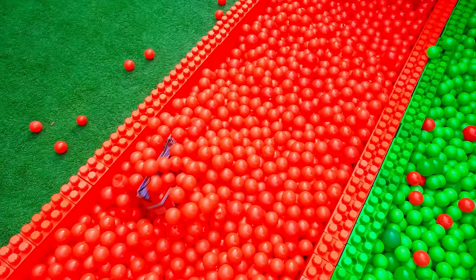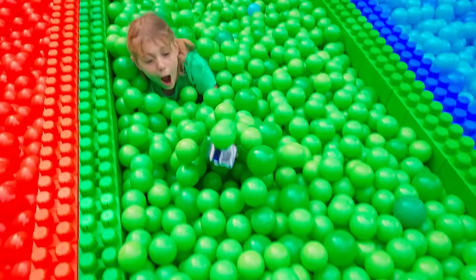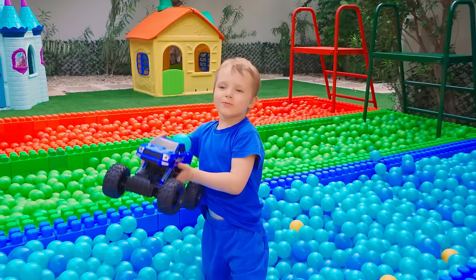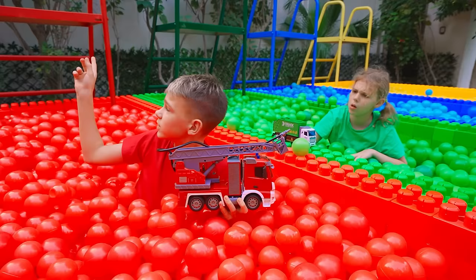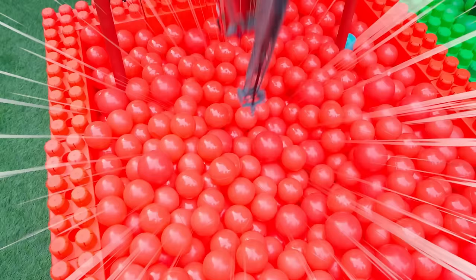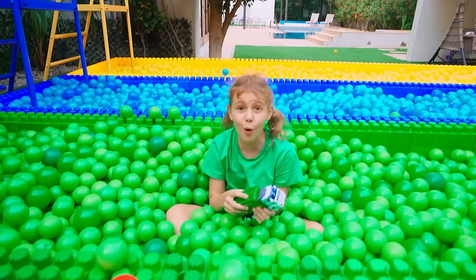Woo! Hey guys, look what I found. It's a fire truck. Wow, I also need to check. Blue car! I know! Guys, let's launch our cars from our towers to the pool! Ha! Bingo! Pool, I'm next!